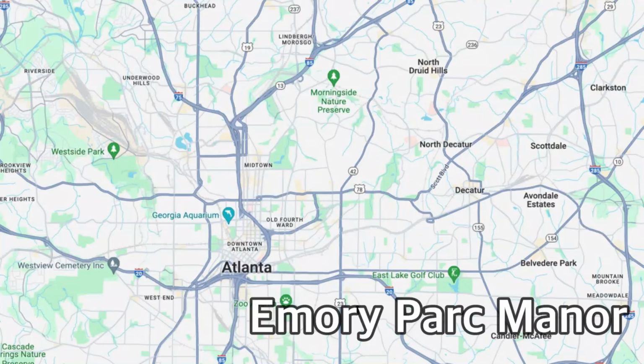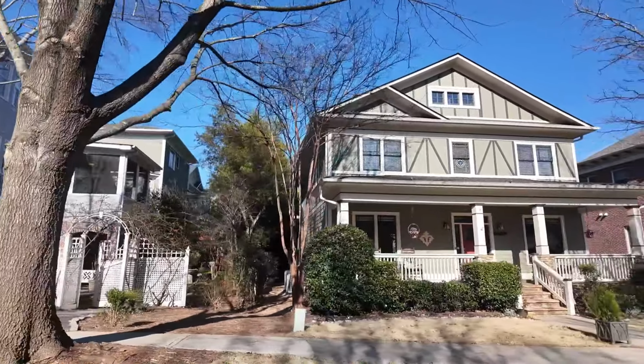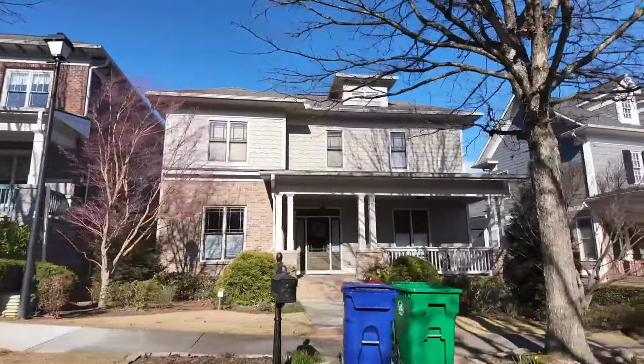All right, for my last community that I want to share with you today, this is Emory Park Manor. This is kind of in the North Decatur area. It is very close to the Emory area, so you can imagine a lot of people that work over at Emory probably live here in this neighborhood. But what I like about this neighborhood, while there's not a lot to do in this exact neighborhood, it's just a lot of homes. You get a lot of large brick and craftsman style homes.